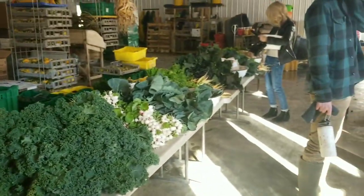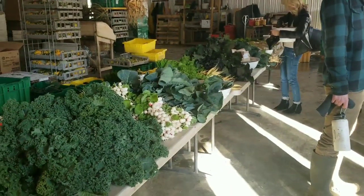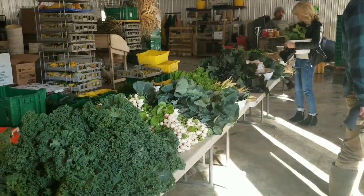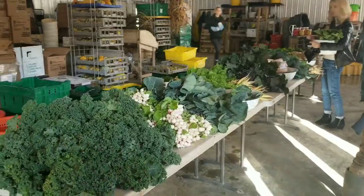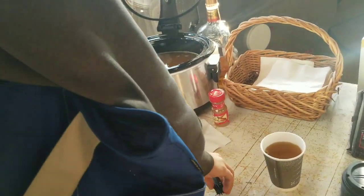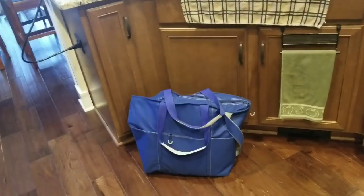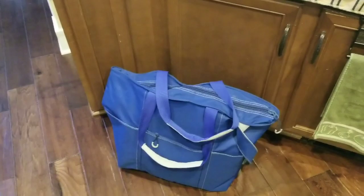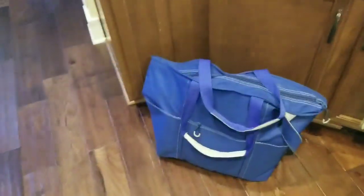But then this table is for the CSA share. And everything's washed and ready for the CSA members to pick. Oh, so beautiful. And then they always have a beverage. Here they have hot apple cider in a crock pot with some Captain Morgan and cinnamon to spike it up. We brought the CSA stuff home, which I have to unload and film. So you'll see that in another video.